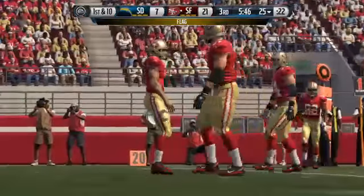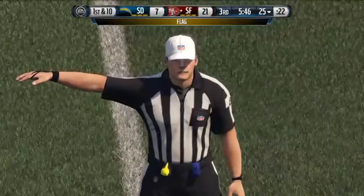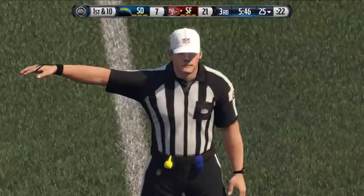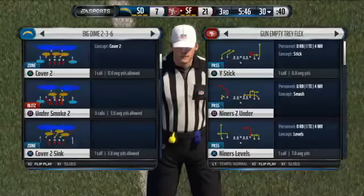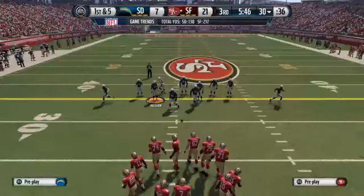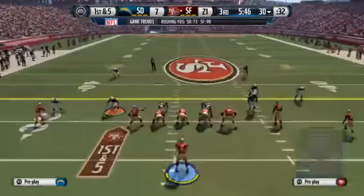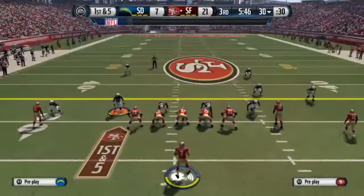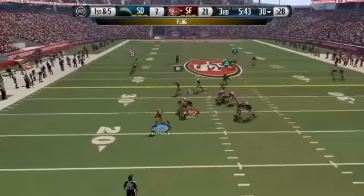Flag is out. Neutral zone infraction, defense. Defense was trying to guess the snap count, and it cost them there. The Chargers come out in a dime package. Quarterback likes what he sees out there outside. He's changing the play with the wide receiver.